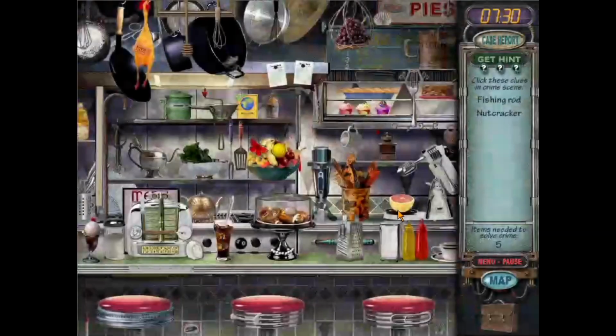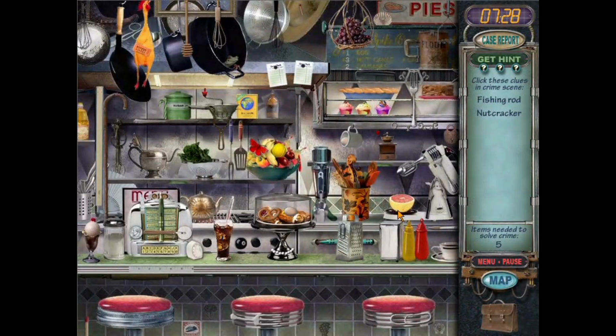Nope, we can't find any, so let's move on to Alice's Diner, where we are looking for a fishing rod and a nutcracker. So, random thing while we're doing this, I've never actually used a nutcracker, funny enough. So there is the fishing rod. So we still need 4 more items to solve the crime. Once we have found one of them, we can go ahead and use hints, which I think is a good idea, seeing as we are getting very close to time now. Just under 7 minutes to go.